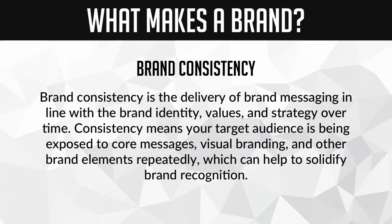The first is brand consistency. Brand consistency is the delivery of brand messaging in line with the brand identity, values, and strategy over time. Consistency means that your target audience is being exposed to core messages, visual branding, and other brand elements repeatedly, which can help to solidify brand recognition.